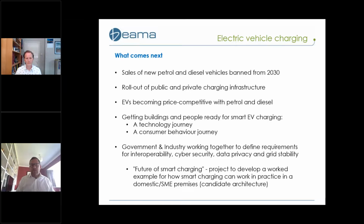So what comes next? We know that you won't be able to buy a new internal combustion engine vehicle in about, well, in less than a decade's time. You won't be buying a new one. I would expect the second-hand market will tail off rather quickly. It will be interesting to see whether range anxiety or range confidence is something that a driver of a petrol or diesel vehicle has to think about in 10 or 15 years' time.